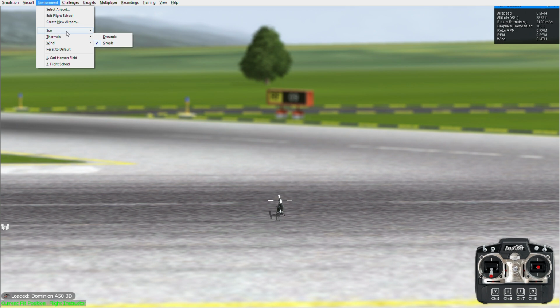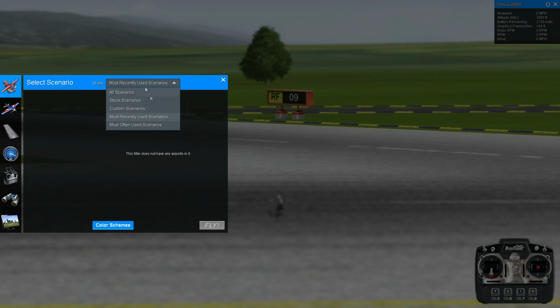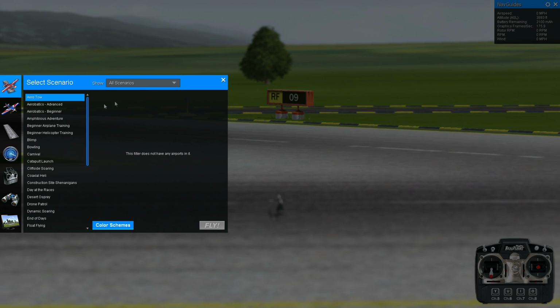You can put in thermals. You can change the sun's position and how that's casting shadows and light. You can set wind in here and turbulence, which is awesome. There are even scenarios. So let's go up to scenario training here. We'll drop this down. Most often used scenarios? No. Let's go all scenarios.